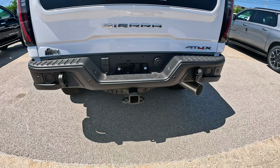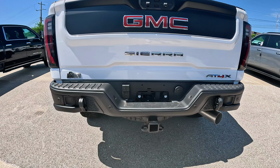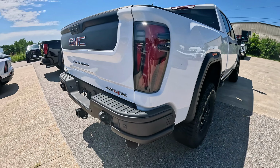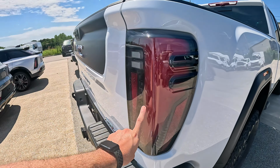We will talk about towing as well. I think the max tow rating on this vehicle is around 18,000 pounds. You also see kind of these black tinted rear taillights. Overall, very cool truck. We'll take a look at the sticker here in a second.